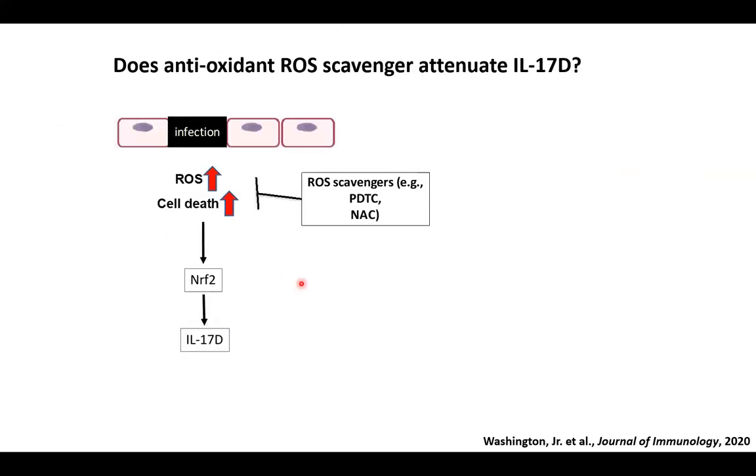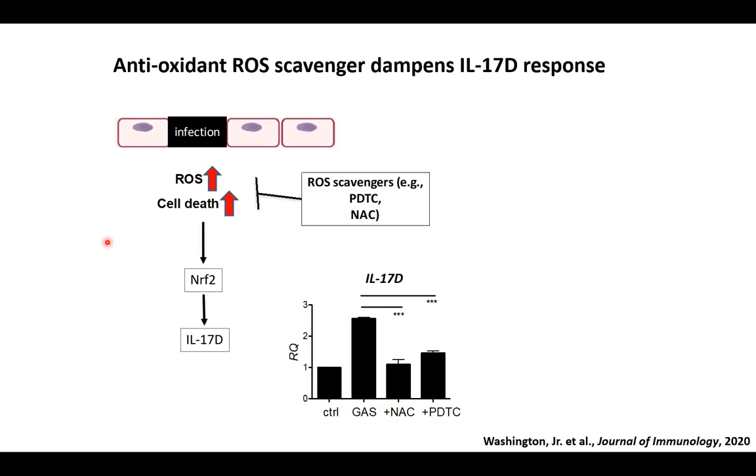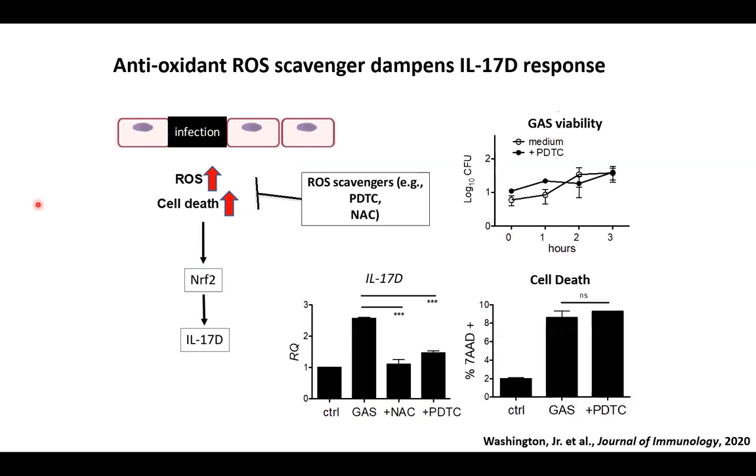And so we hypothesized that you needed live cells because the live cells needed to divide and produce oxidative stress, and that led to induction of 17D. And so we did the simple experiment when we infected with group A strep, and we added these ROS scavengers, then you could inhibit 17D production. Okay, so it's kind of the short story. This is not inducing death, of course. The cells are still alive, but they just can't induce 17D.